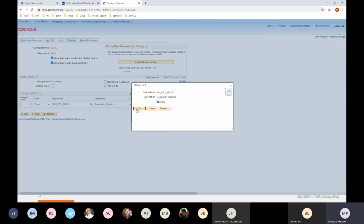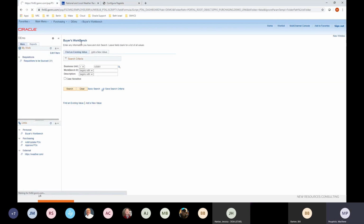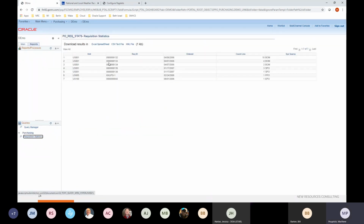Perfect. So great tip. I'm going to go ahead and save, activate, and refresh my queries. So here's my query, it pops up. Nothing much to it. And if your query prompted the user to define some variables, it would just show that page first and you could download it. It always comes with a link to Query Manager if your user has security for it.